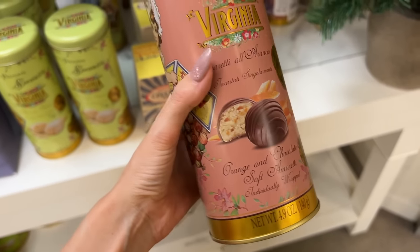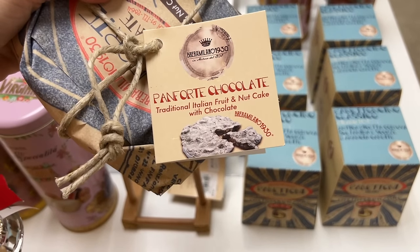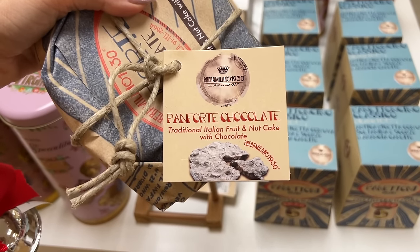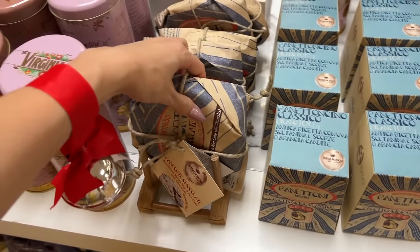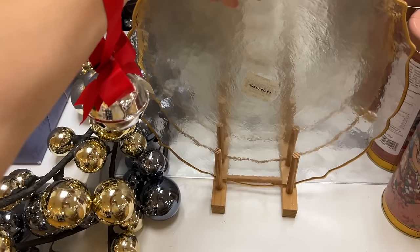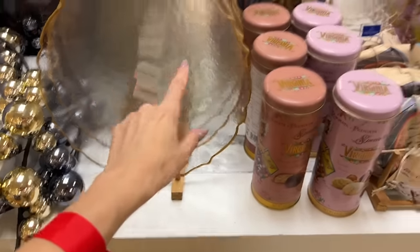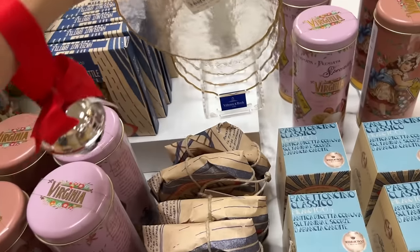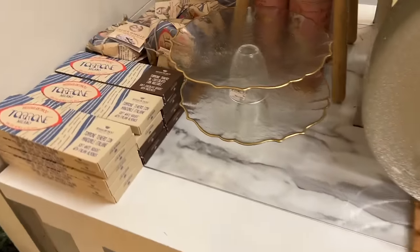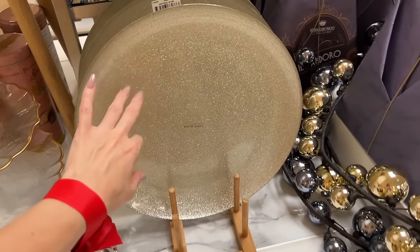Orange and chocolate. Oh my God. I want it. What is this? Pianoforte chocolate. Traditional Italian fruit and nut cake with chocolate. Oh my God. It's $26.95. Wow, these are beautiful too. I'm scared I'm going to break it. It's $40. There we go. They have a small version. These are really, really nice. $13. That's pretty good. And then they have a cake stand. That one is $50. These ones here are $40.